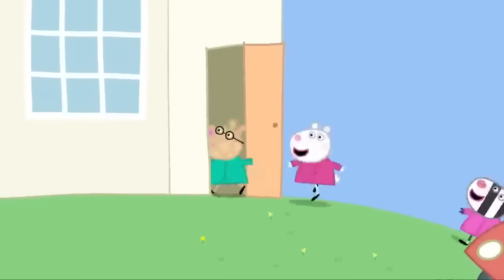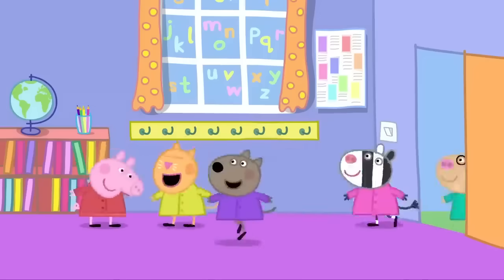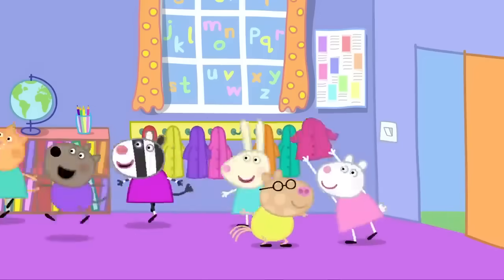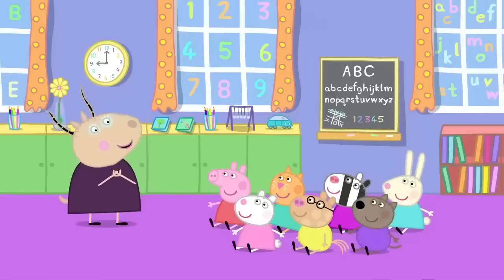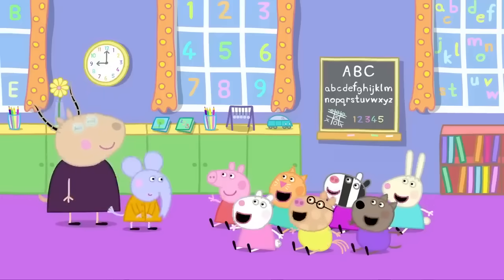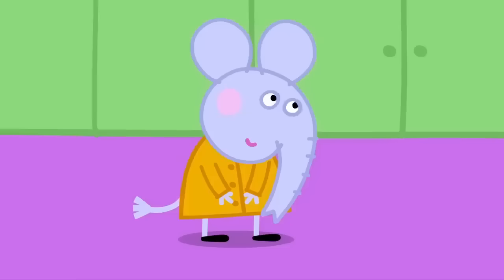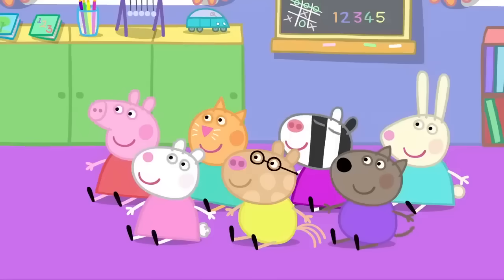Peppa and her friends are going to Playgroup today. The children each have their own hook to hang their coats on. Today, we have a new pupil, Emily Elephant. Hello, Emily. Hello. Emily is a bit shy. Who would like to show Emily where to hang her coat? Me.